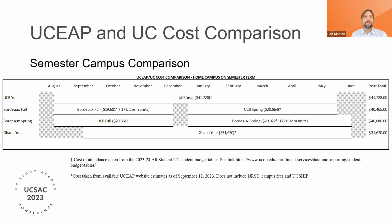It's just important to note for those quarter campus students that if they're planning on going on a fall semester program and they're going to return for winter and spring, I think they should keep that in mind and think about their overall annual cost. I don't want there to be any misconceptions. I mean, study abroad can be affordable, but for some students, the annual cost might be more than they expected.